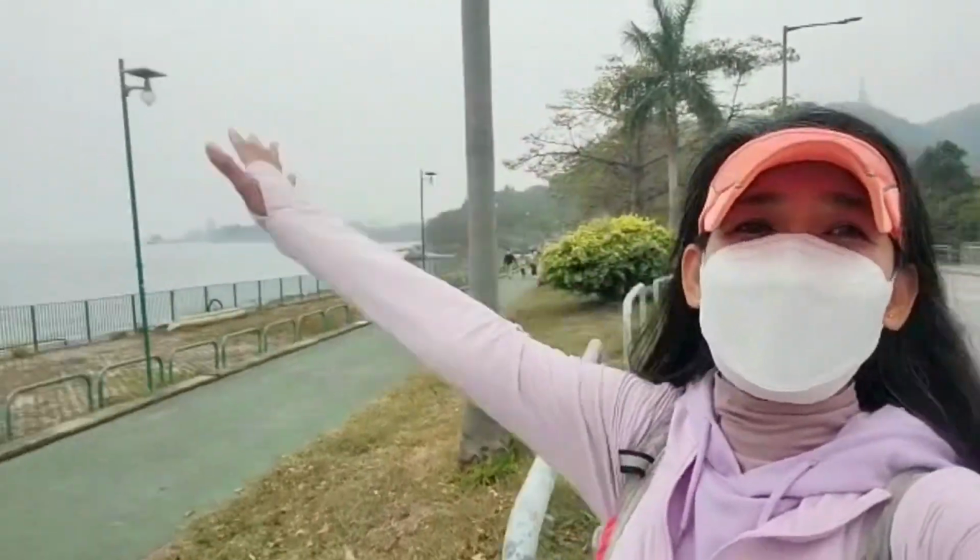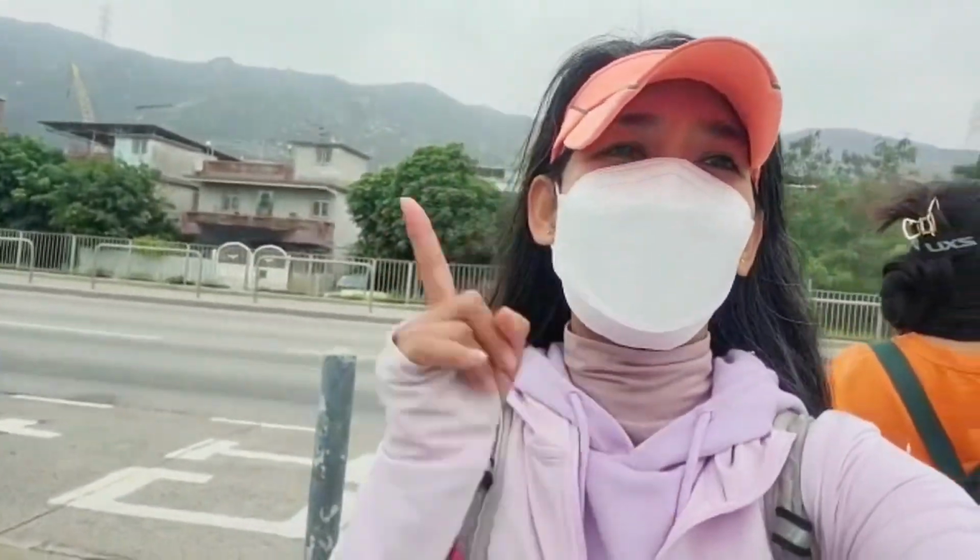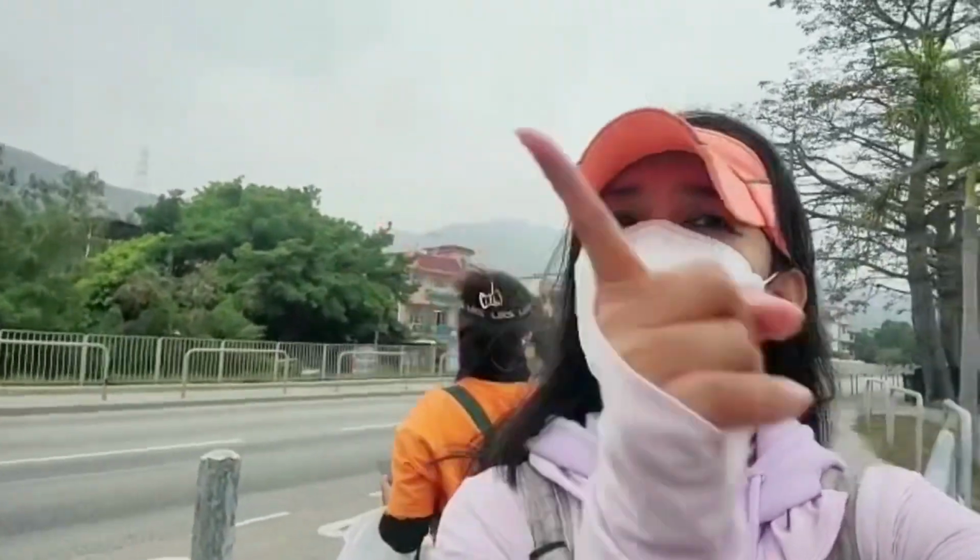Hello, hello, hello! We're here now at Lung Kwu Tan. We're going to explore a different and interesting rock formation here at Tuen Mun, of course, with Aishitaru. So, come and join us!